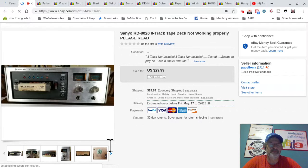Another great consignment item, doing a storage unit for a friend. He had two storage units full of stuff. He was a really great guy. He said, anything under $100, just keep. And a lot of stuff was under $100.